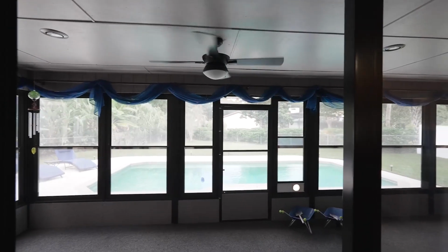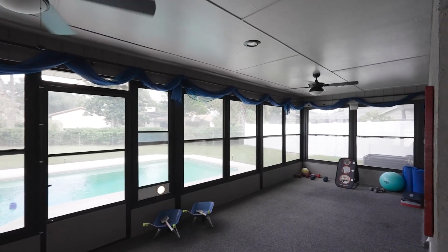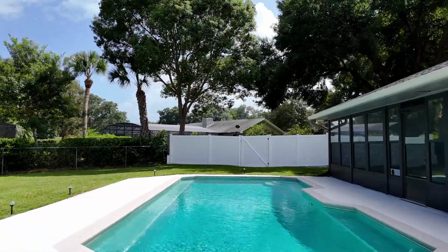Open the sliding doors and find an entertaining oasis in the 10 by 30 foot covered Florida room, where you can enjoy an amazing view of the large fenced backyard and open air pool.